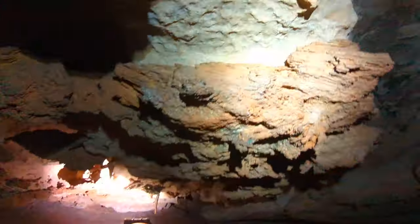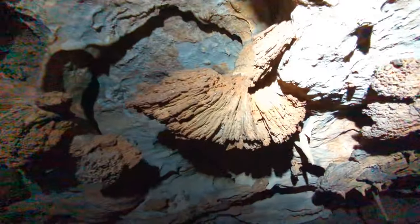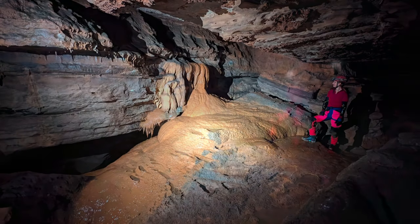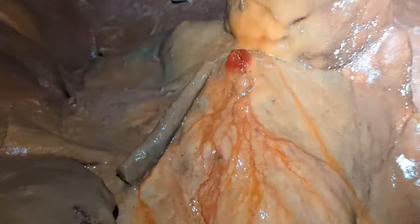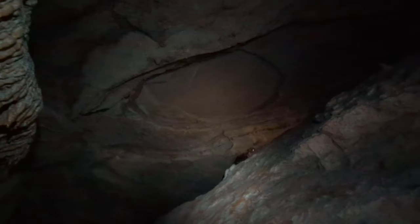So there's some really cool fossil stuff here, all on the ceiling. We're going to do a picture of this. Check this out. Really, really cool fossils all in the ceiling. This is called the Jack-O-Lantern Formation right here because of the orange color. This is really cool, how it's dripping and it's orange in color. It's a pretty cool ceiling right up there, like a rotunda where all the water washed it all away.